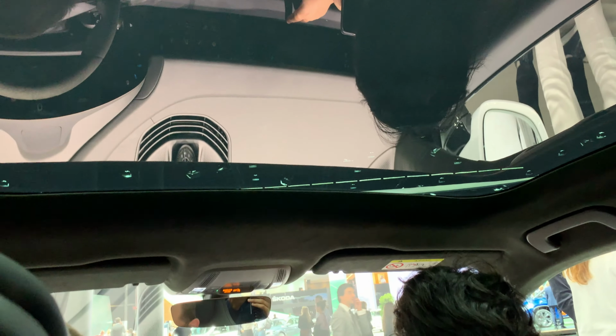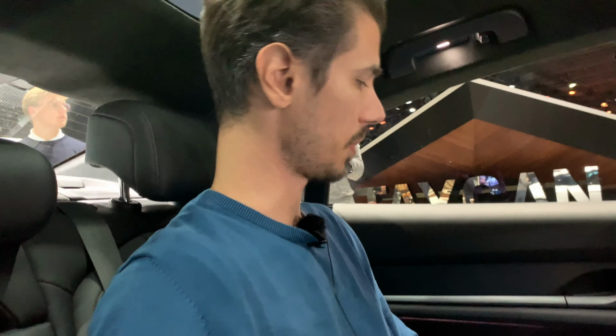And then we have in this model a panoramic roof, which is optional. And then, well, it's different when you have the panoramic roof on the top for your head, but I guess this isn't too bad considering I'm 2 meters tall, or 6.6. For an average person, this would be more than enough space on the back seat.